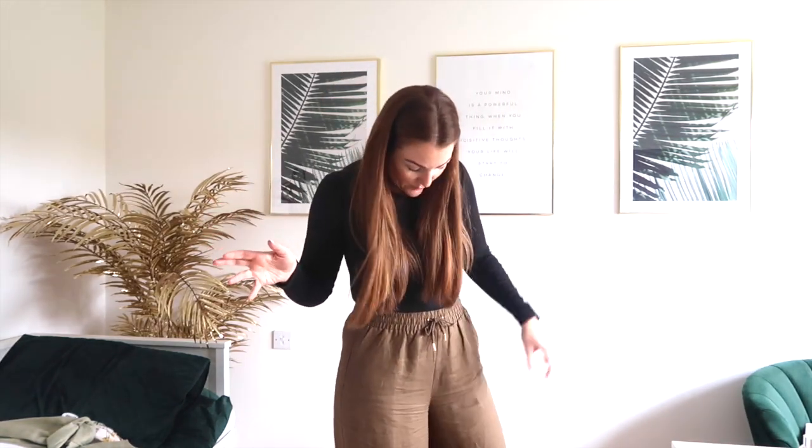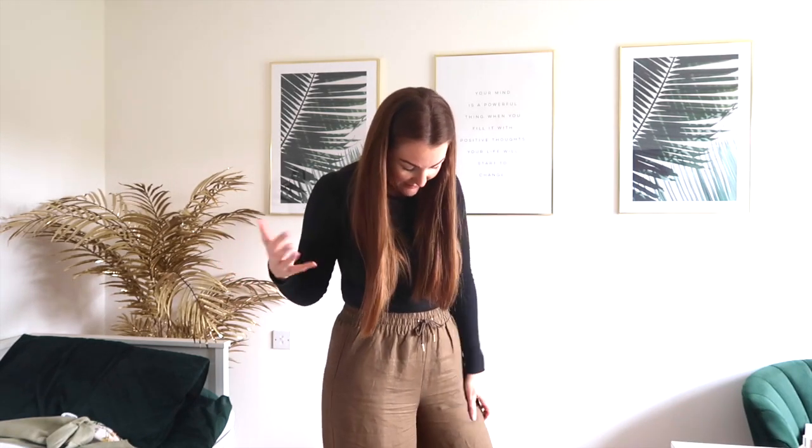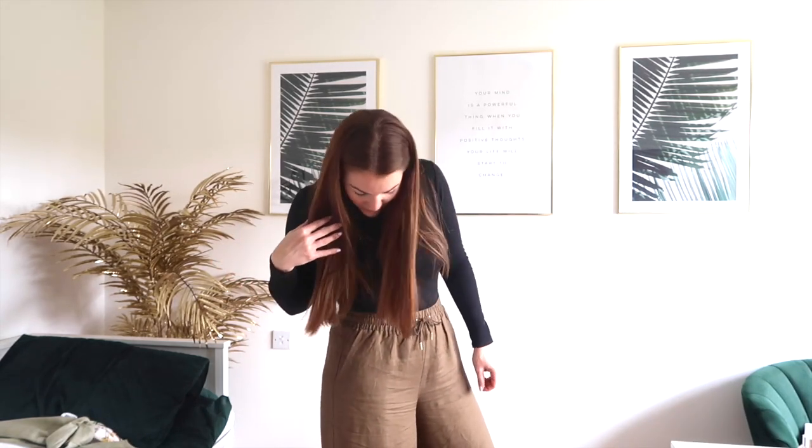I am 5'9", and these, with my slippers on, so completely flat shoes, are a tiniest bit off the floor, and I am wearing these quite high as well. These are sitting around my waist rather than on my hips, so I suppose if you were a bit shorter, you could sit them a little bit lower.